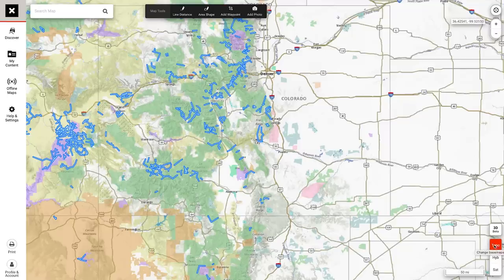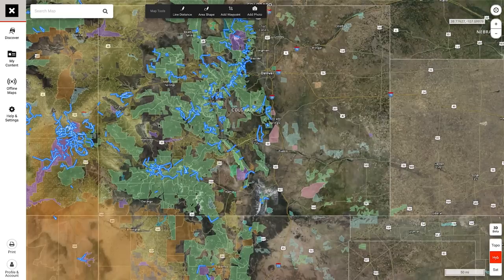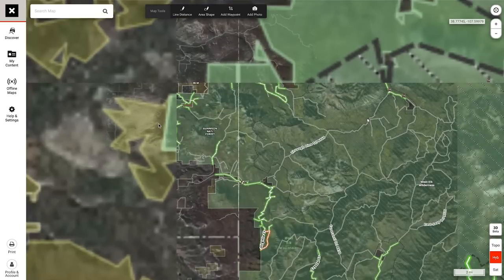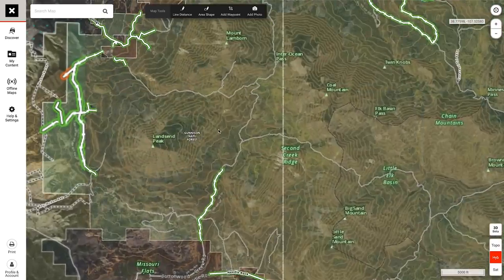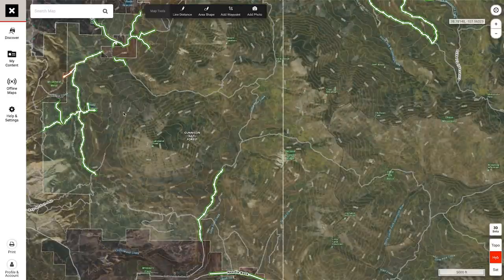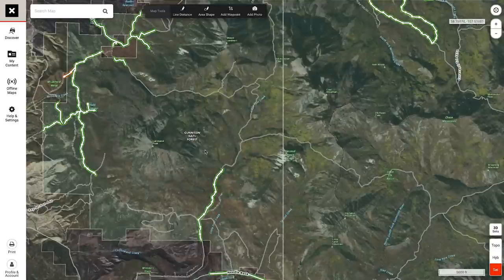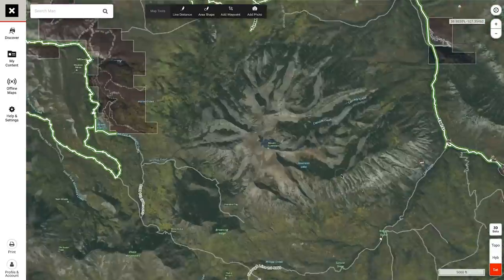OnX has three maps. You have a topographic map, you have a hybrid map, which shows topography and satellite imagery combined. If you zoom in here to the Gunnison National Forest, you can see the topo lines there overlaid on top of the satellite imagery, or we can just go satellite imagery. And it's pretty nice satellite imagery, I gotta say. That looks nice and detailed and looks really good.